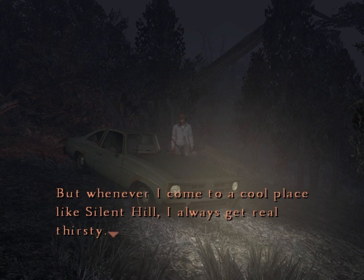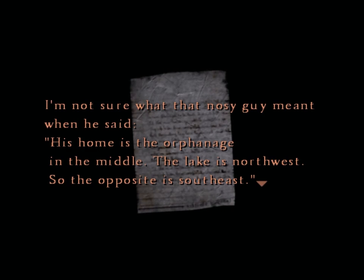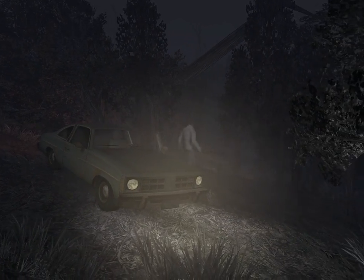Well, it seems from these documents that whoever wrote them, we're in Silent Hill. Never really happened in any wooded areas in Silent Hill, but maybe Jasper Geen knew of some very special places to go to. And some rather cryptic information from a nosy guy to Jasper. But it will be very important to keep track of that whole idea of the dug-up key that can't be brought with us. We'll be needing that for a little bit of a puzzle later on.